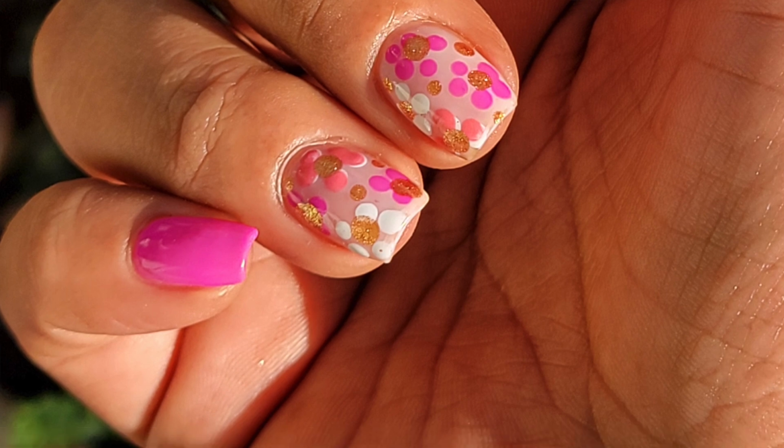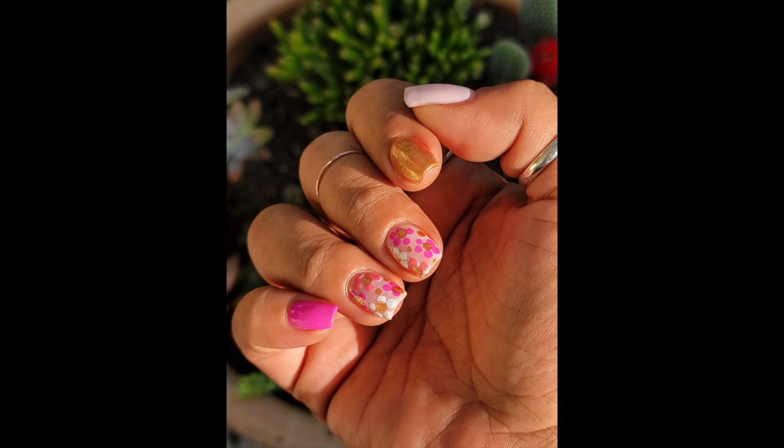So I used Vanity Fairest as a base on my middle finger, my ring finger, and then I did little flowers utilizing the 2 pink polishes along with the white polish, and the center of my flower was Get Your Groove On. And I don't know how much I like that manicure, to be honest. I think I only wore it for a couple of days because it's looking a little bit busy for my liking.